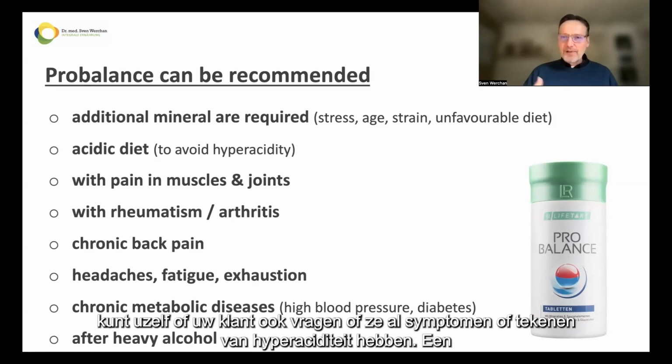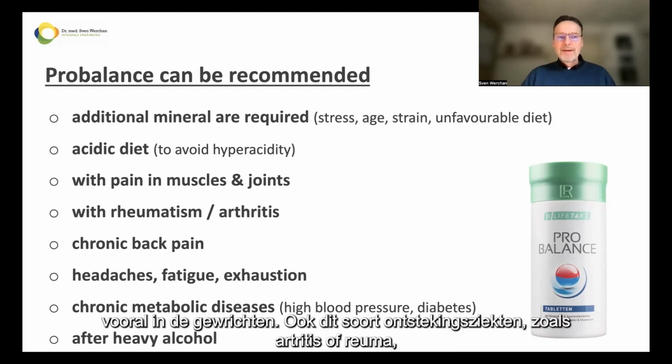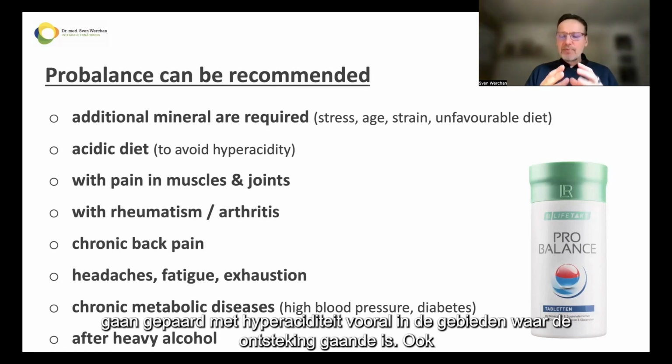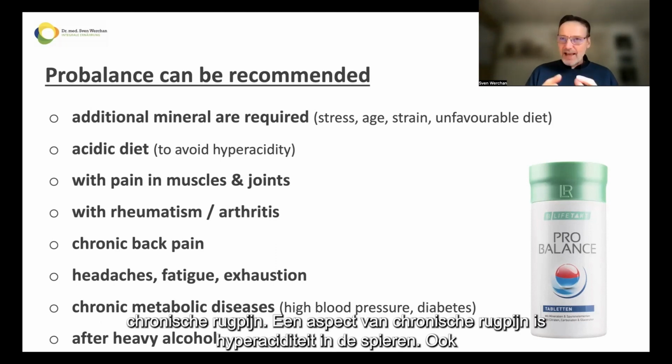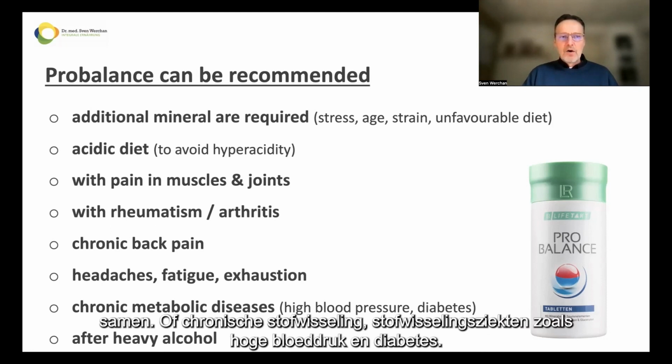And you can also ask yourself or your client if they have already symptoms or signs of hyperacidity. One typical sign is pain. In German we say, sauer macht Aua. So pain, especially in the muscles, especially in the joints, and also inflammatory diseases like arthritis or rheumatism, they come with hyperacidity, especially in the areas where the inflammation is going on. Also chronic back pain. One aspect of chronic back pain is hyperacidity in the muscles. Also headaches, fatigue, and so on. Not that fatigue is only because of hyperacidity, but it always comes together. Or chronic metabolic diseases like high blood pressure and diabetes.